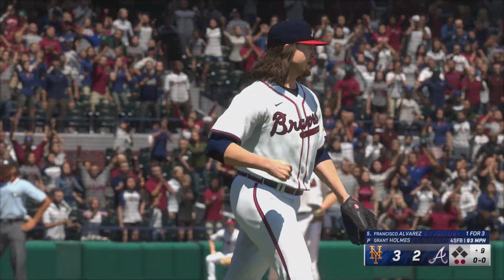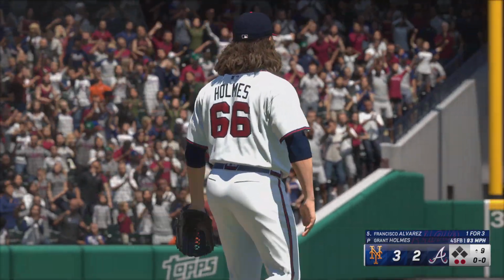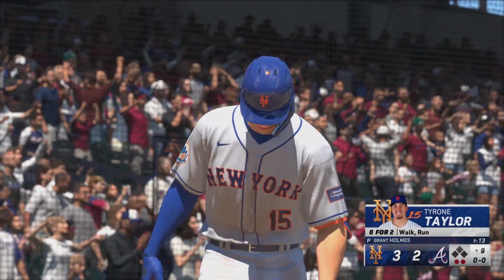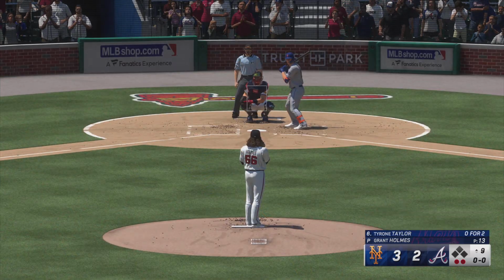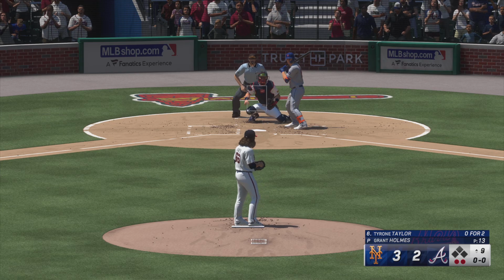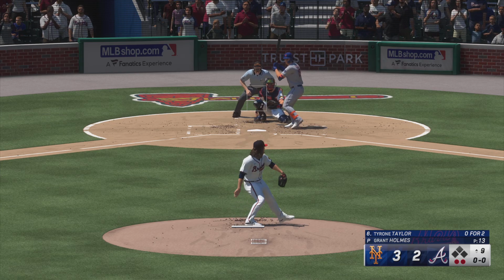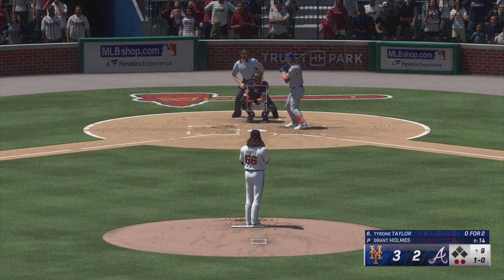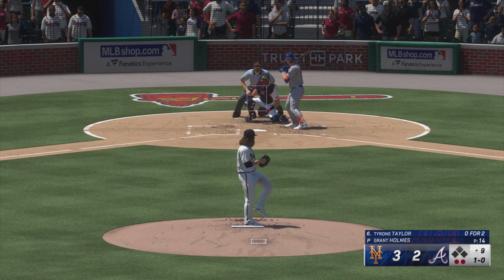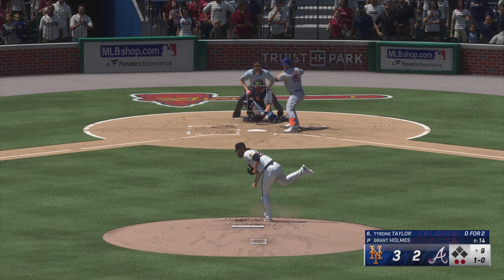Swing and a miss, and he struck him out. Out number two. Two outs, bases empty. Tyrone Taylor will hit next. A strikeout and a walk. Wouldn't chase that time. Not looking like they'll be adding any insurance runs heading to the bottom of the ninth, so it's going to be on the bullpen to hold this lead.